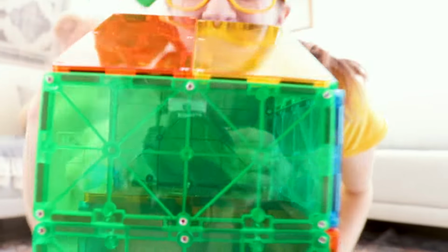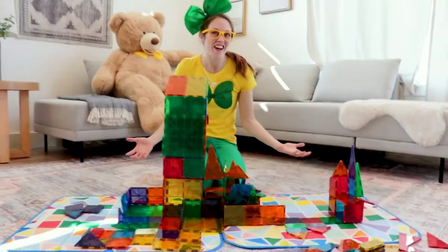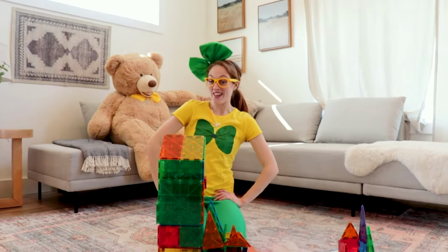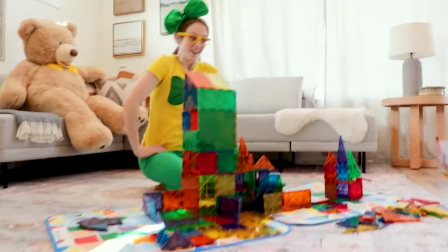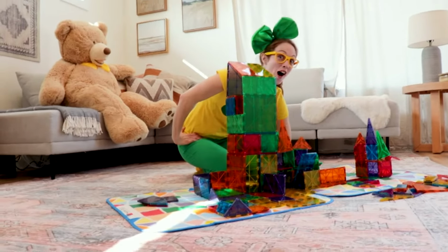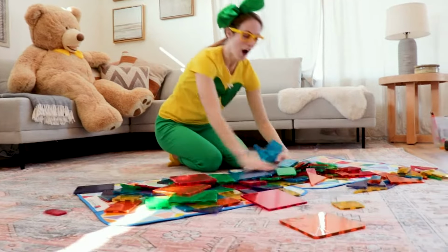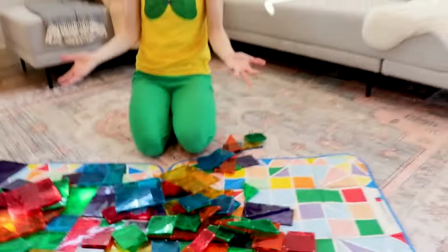Hello! Oh boy! You know what another fun thing to do is to destroy stuff. It's so fun to destroy stuff, as long as I'm willing to pick it up, which I definitely am. All right, are you ready? 1, 2, 3! Oh, that was so cool!